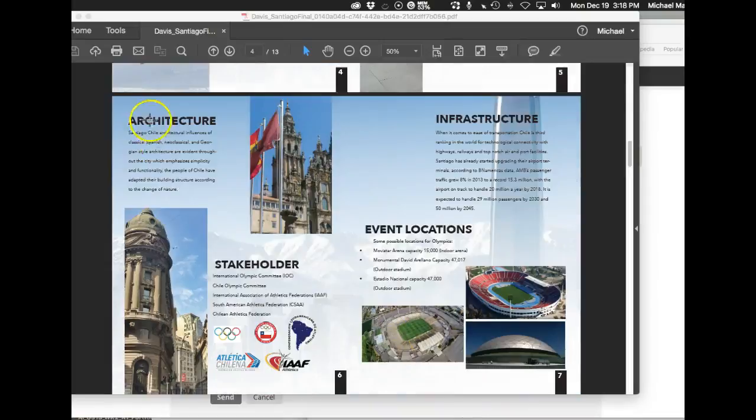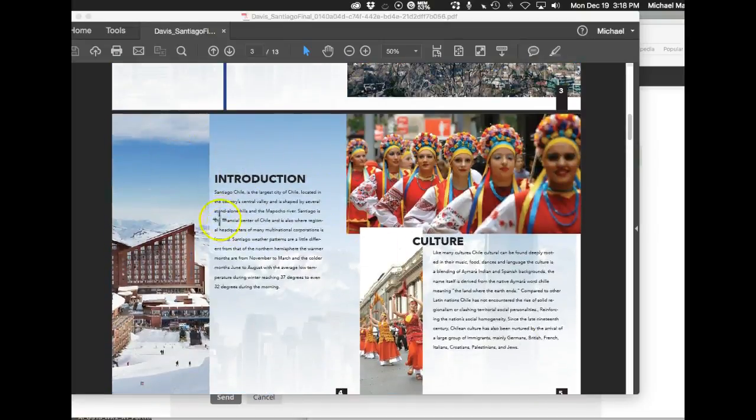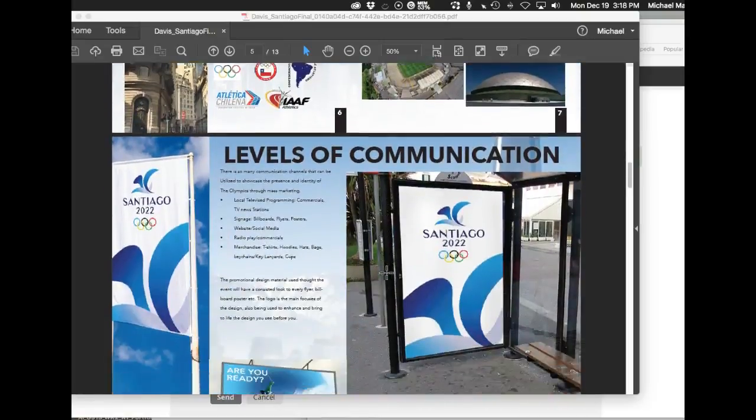A lot of times I think that the more eye movement there is on a page, the weaker the page is. I think the eye should flow smoothly through a page. But this works. Even though there's a lot of visual stops, this works. It really does. So great job. Layout looks gorgeous.